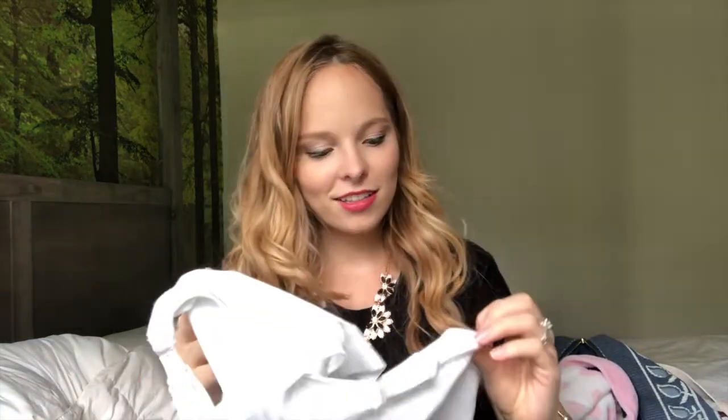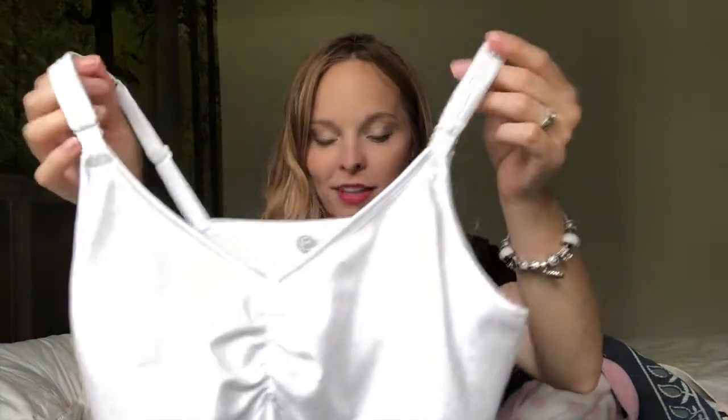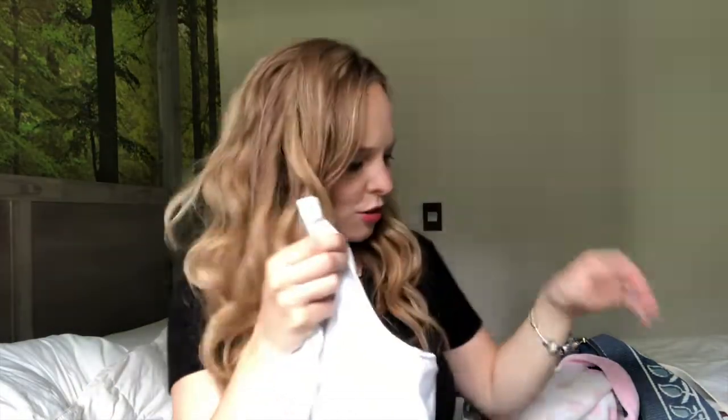One, again, is the Bamboo Bees, and this one is Bravado, which is also a good brand that I'm interested in trying their nursing bras. So if you've tried those and you like them, if you could let me know if that would be a good pick for me, that'd be great. But yeah, these are awesome because you can wear them under your shirts, or you could just wear them alone, nurse your baby, and you have that coverage.